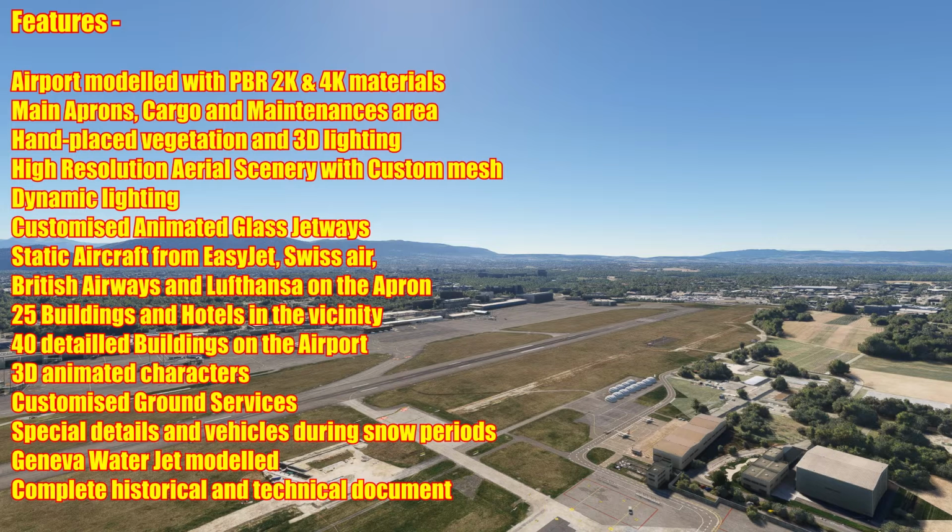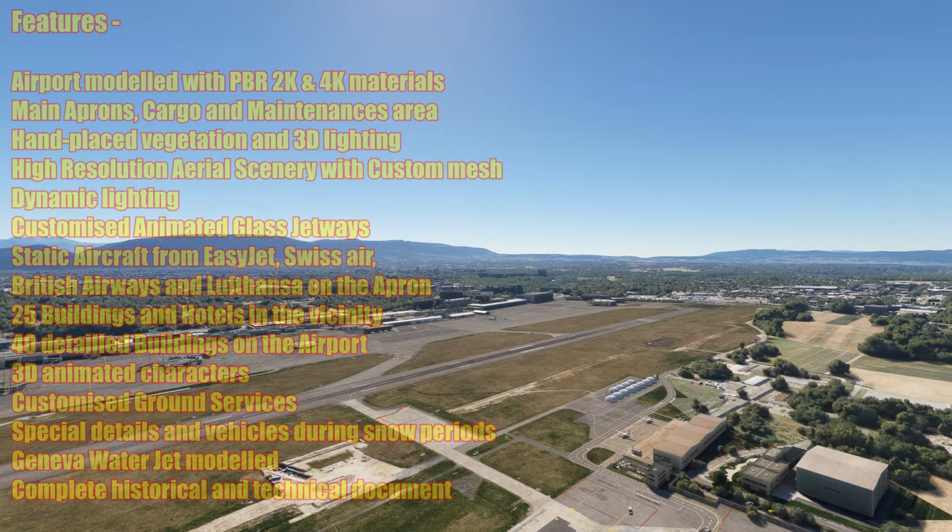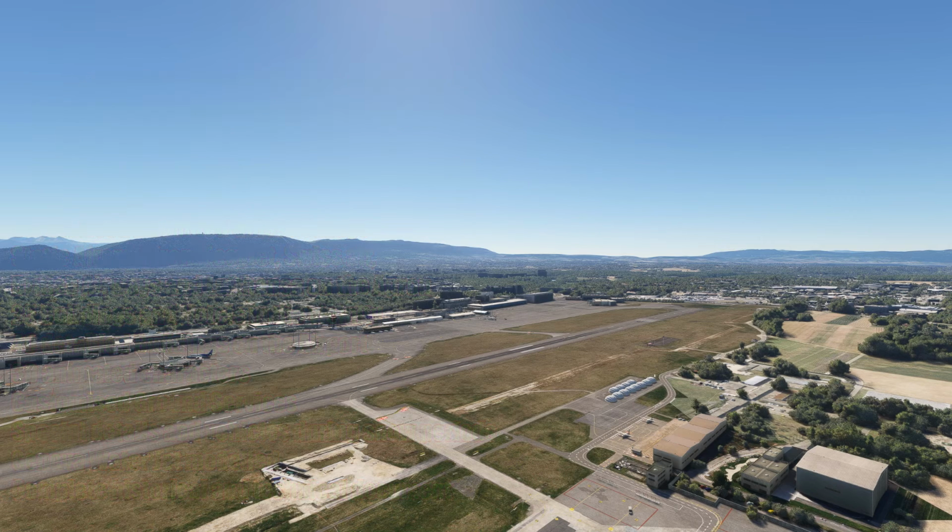and Lufthansa on the apron, 25 buildings and hotels in the vicinity, 40 detailed buildings on the airport, 3D animated characters, customized ground services, special details and vehicles during the snow periods, and Geneva Waterjet is also modelled, and complete historical and technical documents somewhere in the scenery, which I will need to find. I haven't seen it. So there you are.